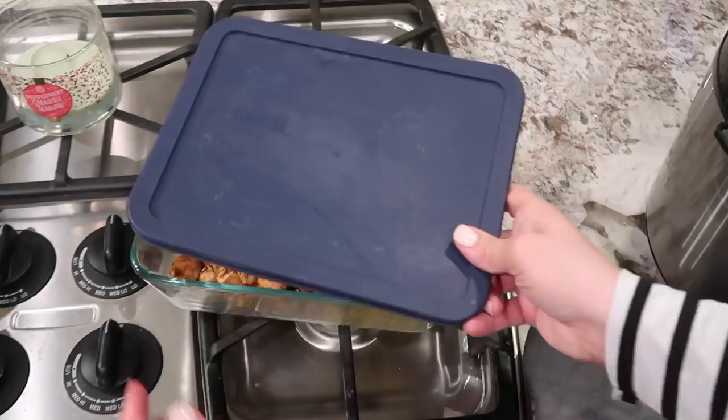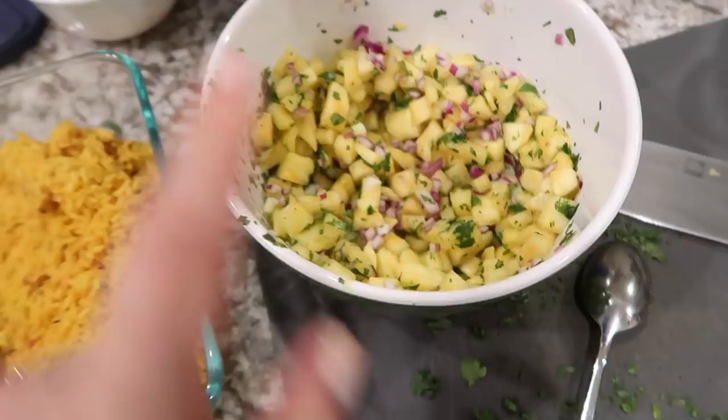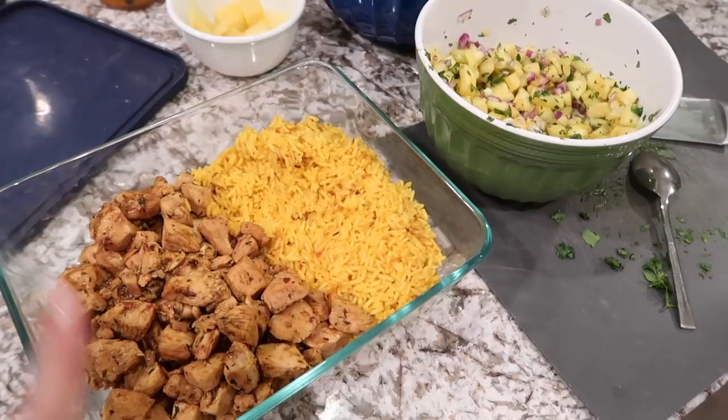Okay, so this is the jerk chicken with the yellow rice and this pineapple salsa. It is so good. Honestly, each thing is good by itself, but when you put them together, they are so, so delicious. I do have to give you guys a quick little warning though. The jerk chicken is slightly spicy.